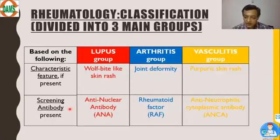So I am making the classification here. We are writing the classification of rheumatology disease based on two features: one is the characteristic feature and number two is the screening antibody. We have broadly classified rheumatology into three groups, and we have to discuss them one by one: the lupus group, the arthritis group, and the vasculitis group.